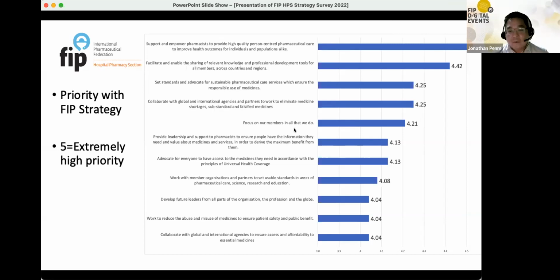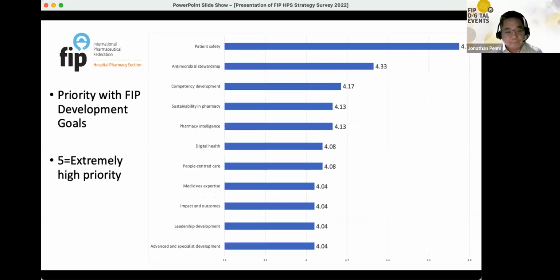Focus on members in all that we do. You have some other ones listed down here, but again, I'm just highlighting the ones that were the top priorities of the FIP strategy that those who responded to the survey felt the hospital pharmacy section should align with.